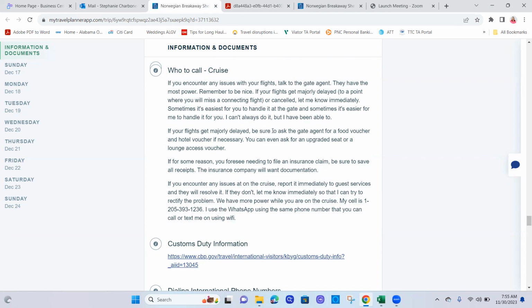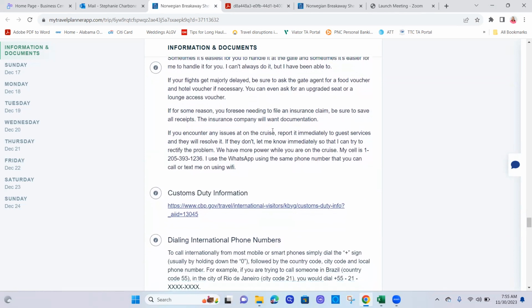If you're flying and you have any issues with your flights, talk to the gate agent. They have the most power. Remember to be nice. If your flights get majorly delayed, like where you're missing a flight or it gets canceled, let me know immediately. Sometimes it's easier for me to handle it. Sometimes it's easier for you to handle it at the gate with the gate agent. And be sure, if you get majorly delayed, to ask the gate agent for a food voucher and a hotel voucher. If your airport happens to have any lounges, ask for a lounge voucher.